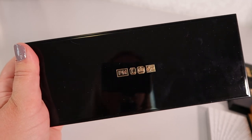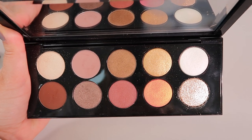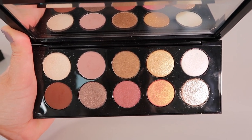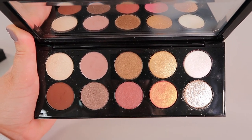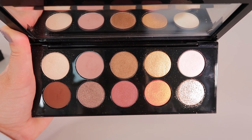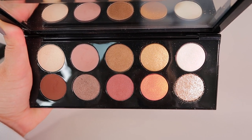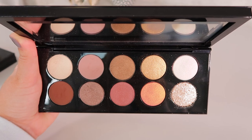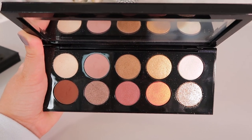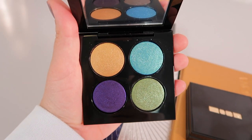Since this is my last Mothership palette, I know that this is the Divine Rose 1, and this one is my favorite, you guys, honestly. It is just so, so stunning. This one I get the most use out of. I think it's a soft glam. It's super beautiful. I think that the shimmers are beautiful. I think that the duochrome you can see right there is beautiful. When people ask me which Mothership palette I recommend, I always say this one because it's just my favorite. So it's definitely staying.